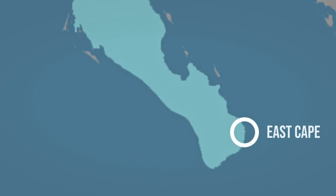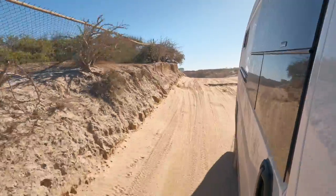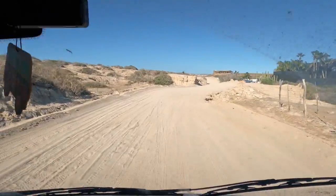So the plan for today is we are going to keep driving north and we are heading to the East Cape to go explore more of that area. We saw a little bit of it when we went to La Fortuna, but the road driving from the south is quite washboardy, so we're gonna drive it from the north where it's more paved.